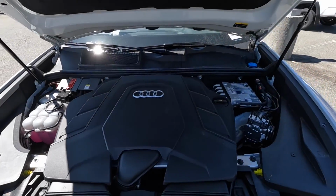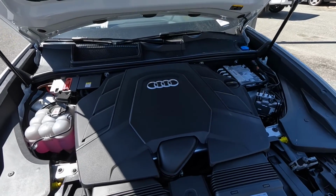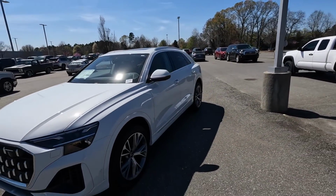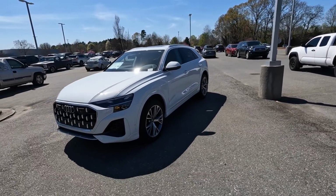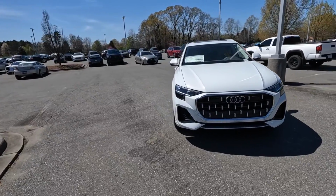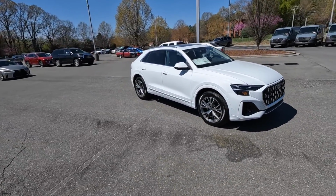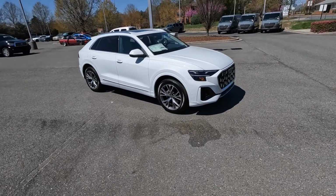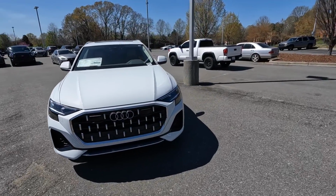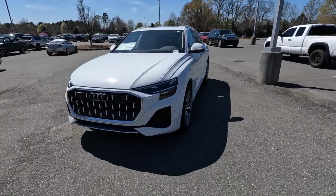Underneath the hood, this is the 3-liter turbocharged V6. It's paired to an 8-speed automatic transmission, and it pumps out 335 horsepower, 369 pound-feet of torque. Sent through that Quattro all-wheel drive system, this 5,000-pound SUV is capable of 0 to 60 in 5.5 seconds with a top speed of 130 miles an hour. Now, as far as fuel economy goes, you're looking right around 17 miles per gallon in the city and 23 out on the highway.